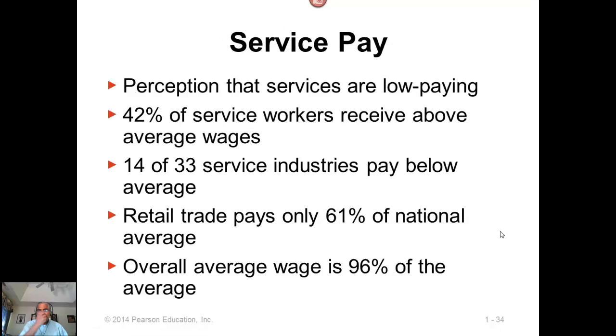Now there is a perception that service jobs are low-paying jobs. To some extent, it is true, but there are some major exceptions, especially in technology-based companies and healthcare jobs. These are high-paying service sector jobs.